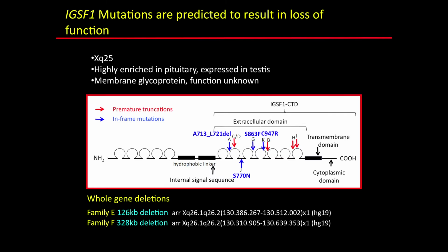To date, the only known genetic causes of isolated central hypothyroidism are mutations in the TSH beta subunit and TRH receptor genes. We screened both these genes in our kindreds, but we did not find any mutations, and we went on to use whole exome sequencing. This enabled us to identify mutations in the immunoglobulin superfamily member 1 gene, IGSF1, in affected individuals in both families.